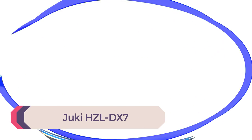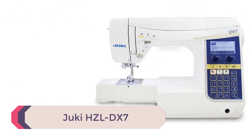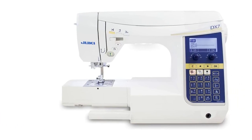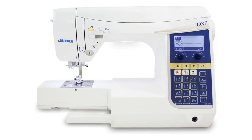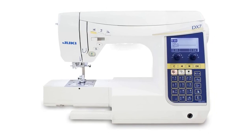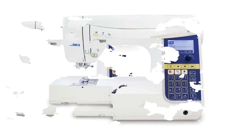Number 5. Juki HZL-DX7. Another fabulous Juki machine for our list, the HZL-DX7 has hundreds of stitches to choose from and 4 different fonts. This is another at-home sewing machine that incorporates Juki's industrial mechanics to create superior results for your projects. This machine has a lot of unique features. Let's check them out together.